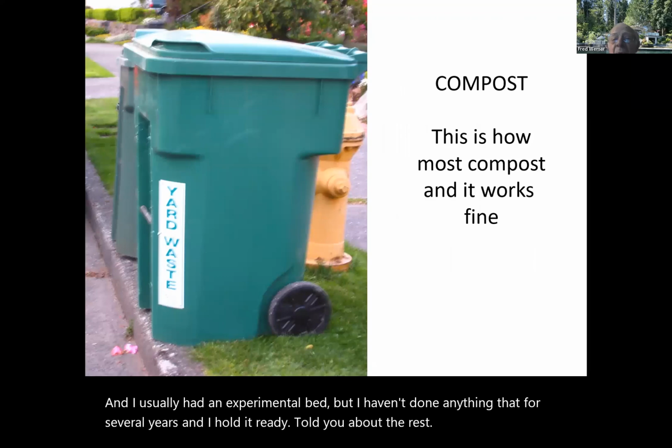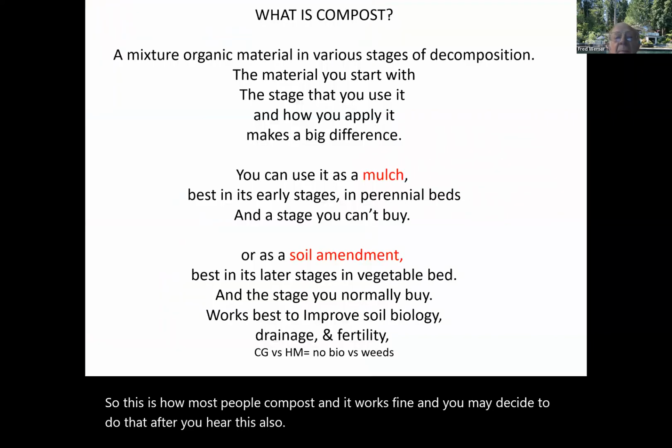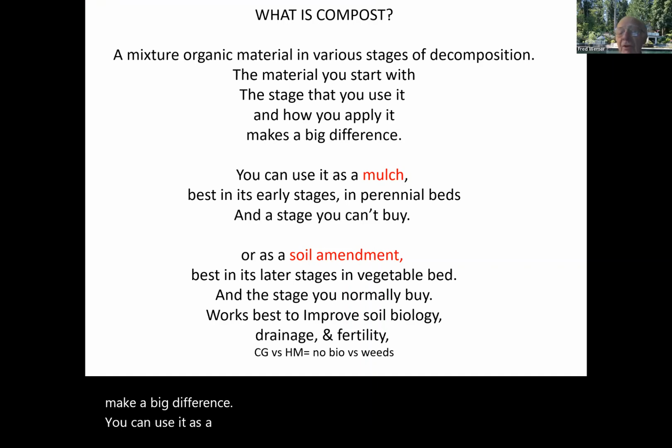So this is how most people compost, and it works fine. And you may decide to do that after you hear this also. So what is compost? Compost is a mixture of organic materials in various stages of decomposition. And the material you start with and the stage you use it in and how you apply it make a big difference. You can use it as a mulch, which is what I primarily do in my garden. And it's best in its early stages.